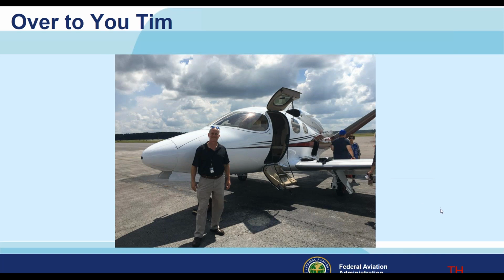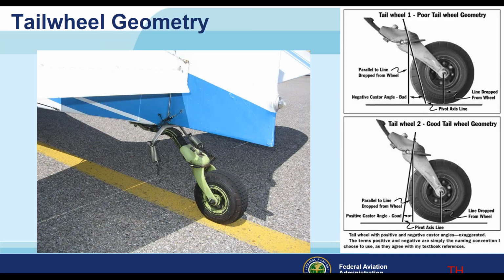Okay, so let's talk about tailwheel geometry just a little bit. It comes down to geometry, the basic steering geometry is what we're talking about tonight. Tail wheels with a positive caster are good. Positive being the pivot line being ahead of the vertical line from the pivot point to the ground. Tail wheels with a negative caster, now that's bad. The negative being behind that vertical line. The next slide has a good example of how you can do a quick, easy check on that.